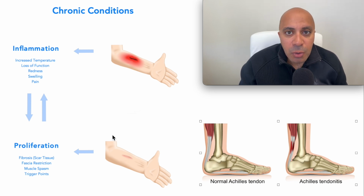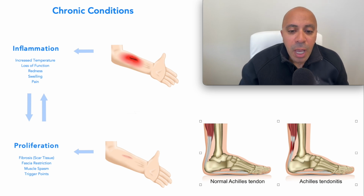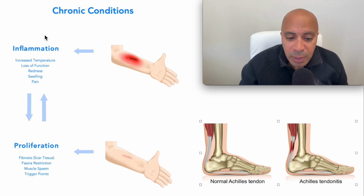So in order to treat the root cause of the problem, we really have to look at this vicious cycle and target this vicious cycle. And I have another video about the 9 most common and effective treatments for Achilles tendonitis. I will leave the link for that video underneath this video so you know what kinds of treatment do not provide long term results. So in order to treat the root cause of Achilles tendonitis, we have to really address that vicious cycle. So the first thing we have to do is decrease the inflammation.